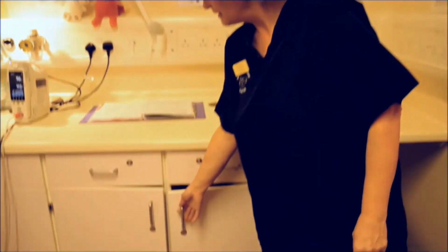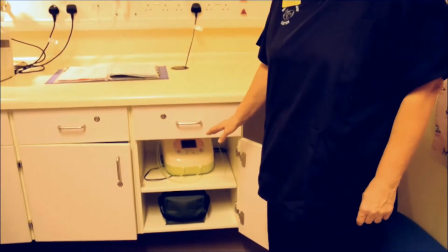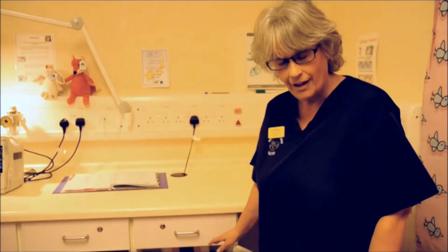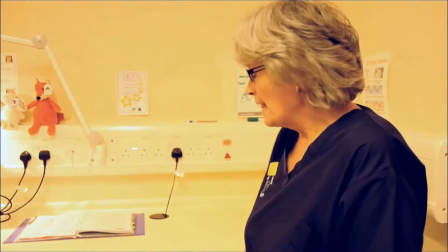2 months ago, we introduced a breast pump next to every baby's bed space. We have them in the locker. The difference it makes to parents is wonderful. The convenience for them is great. It means that they don't have to queue for pumps. They can express as often as they need to or want to, which often can be a big issue with trying to build milk supply, especially when they've got a little premature baby.